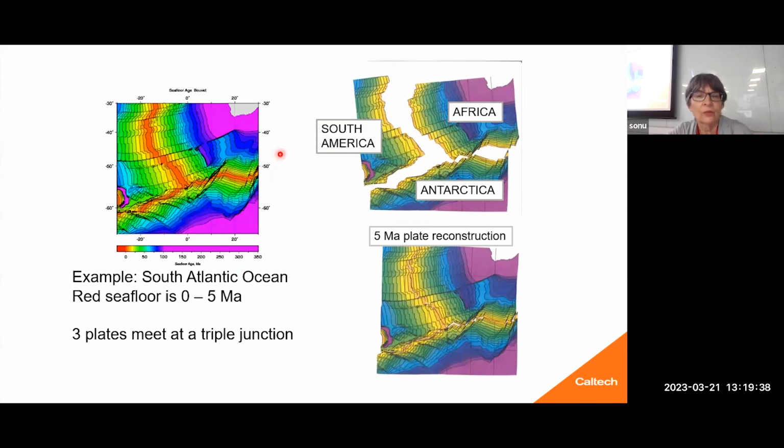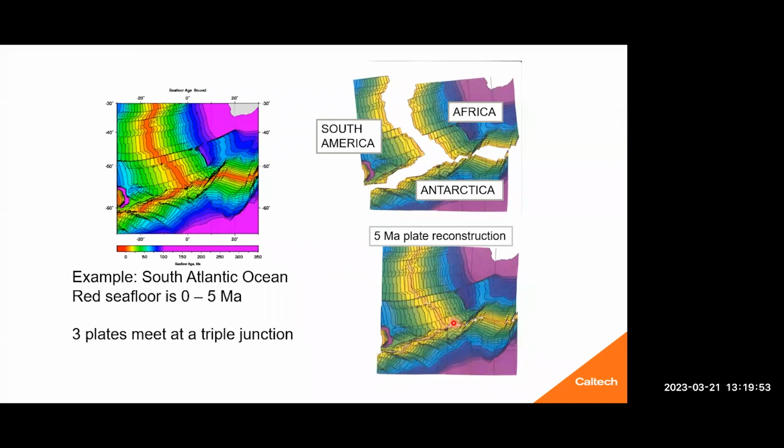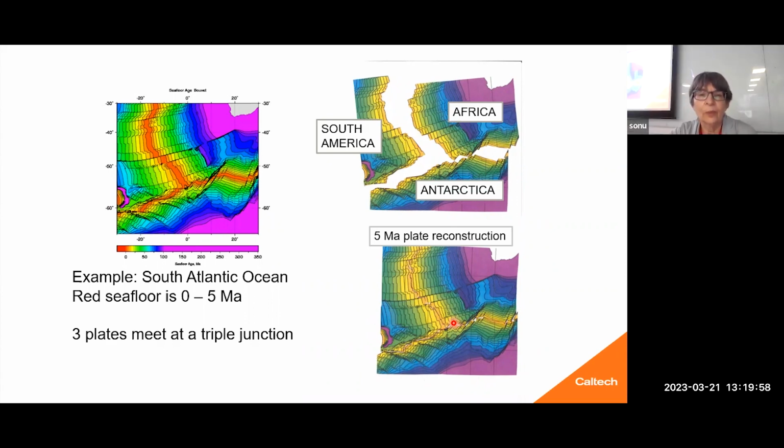If we do this for the South Atlantic, we'd end up with three separate plates with all this 0 to 5 million year old seafloor removed, and we'd end up with a set of reconstructions that we could close back up and say, well, this is what it looked like 5 million years ago at this triple point. And that's the kind of thing we're trying to do for south of New Zealand, but with the problem that we don't really have the isochrons very well directly in most of the cases for Australia to Pacific. So we have to go around this plate circuit to get the answer.